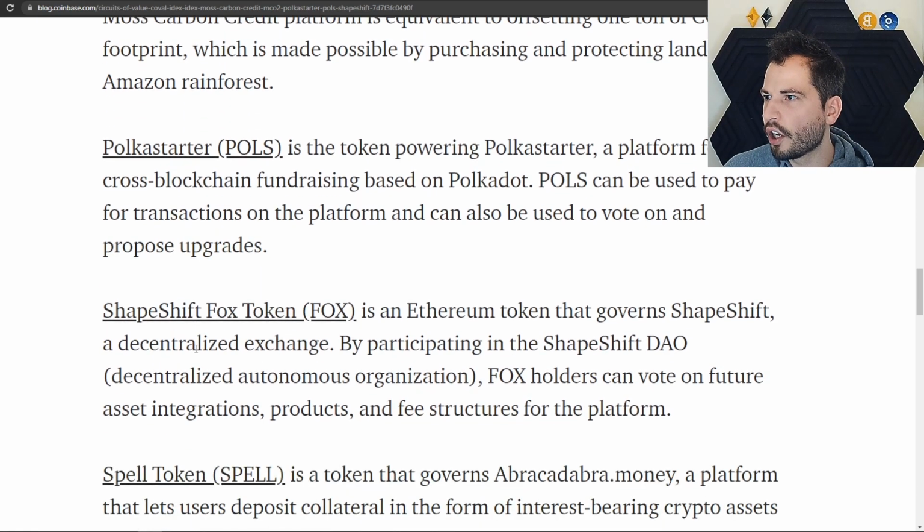ShapeShift Fox token. Wow. Is an Ethereum token that governs ShapeShift, guys, a decentralized exchange. By participating in the ShapeShift DAO, a decentralized autonomous organization, Fox holders can vote on future asset integrations, products, and fee structures for the platform. Great, guys. It's another decentralized exchange.